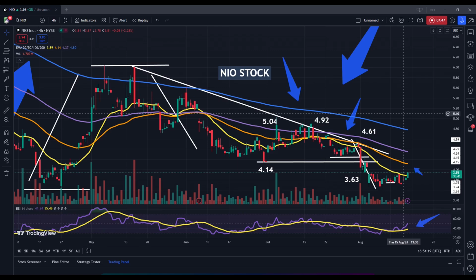So here's the current market analysis for NIO Incorporated, stock ticker NIO.